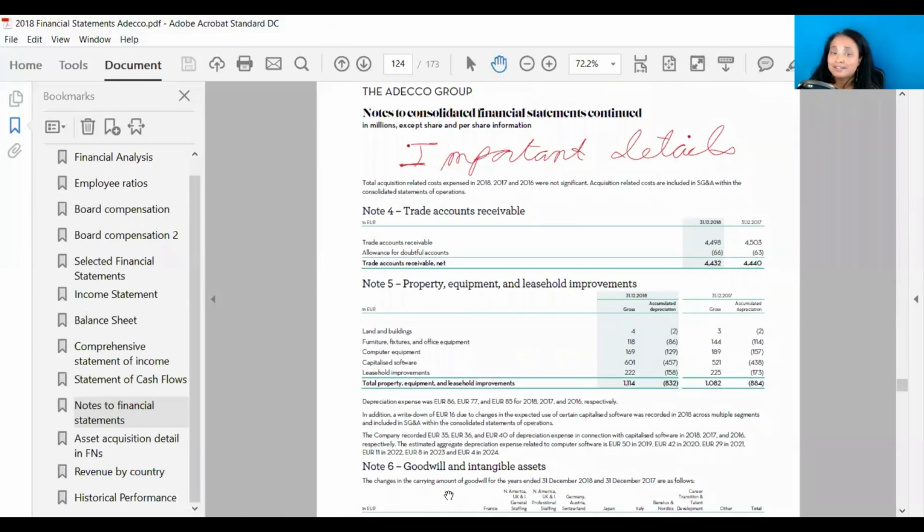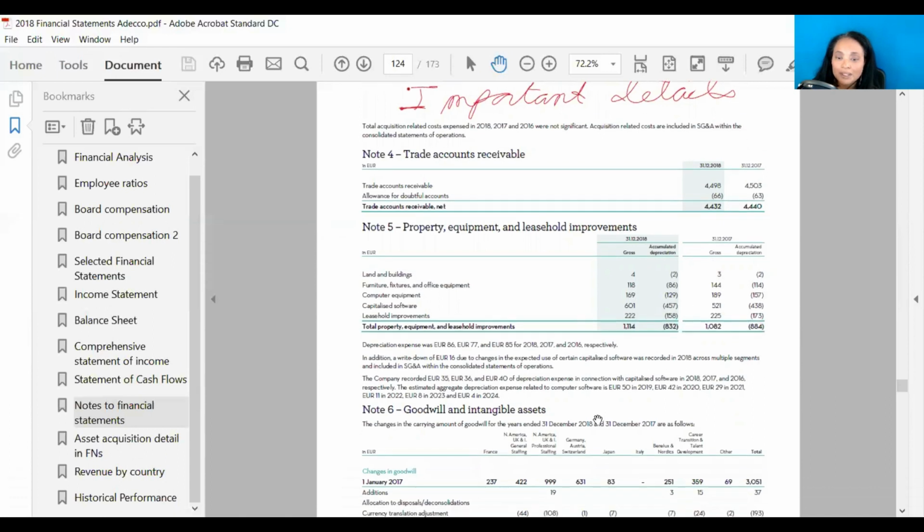There are other important details too, like how much receivables they have outstanding at a given point, and what is their stratification of equipment? What are they owning here? It looks like they own very little of their land, but they own a lot of furniture and computers and software and that type of thing. So, really, what is their asset makeup? What is really making up Adecco? What are they investing in, and what do they see as important so that we can make sure that we're meeting that? I know you can see right here, it looks like their biggest investment is their software costs.